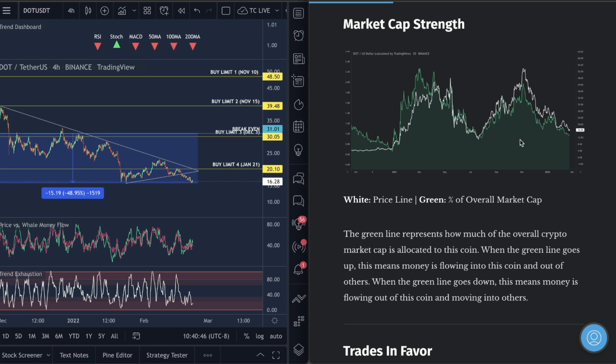As long as we can see the green line, which is the overall percentage of market cap that DOT holds compared to the rest of the market, as long as this is following the price structure, we're good. We don't want to see price starting to move up here and then market cap moving out. It means that overall the price is going up. Yes, that's awesome, but it means interest is moving out of that coin and money's being placed other places. This is what's called divergence.